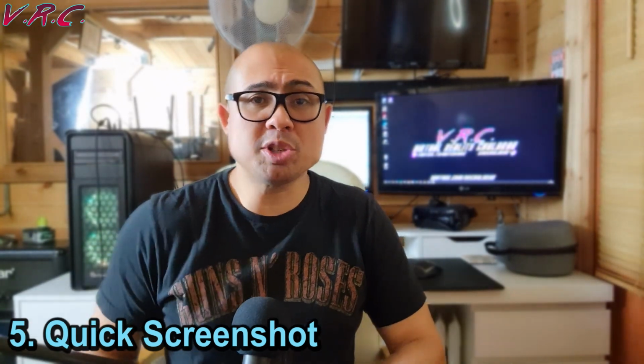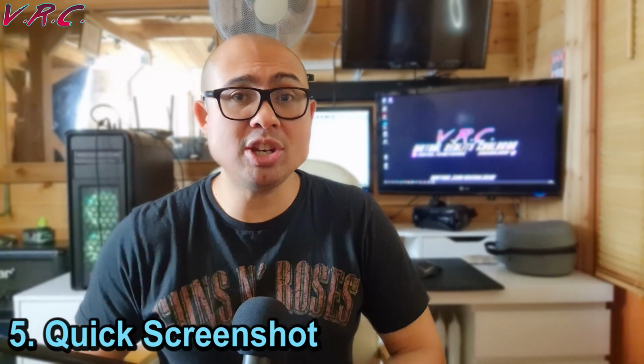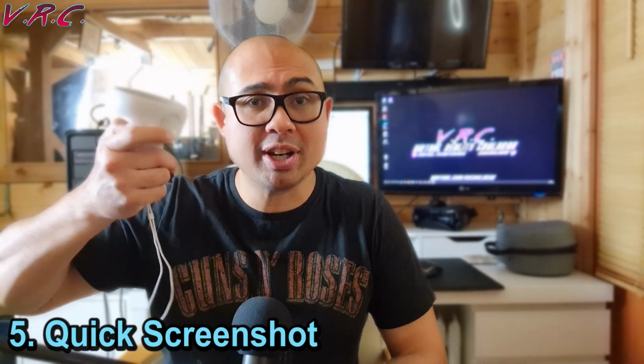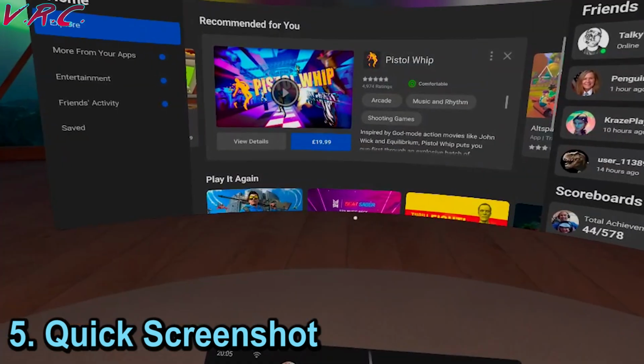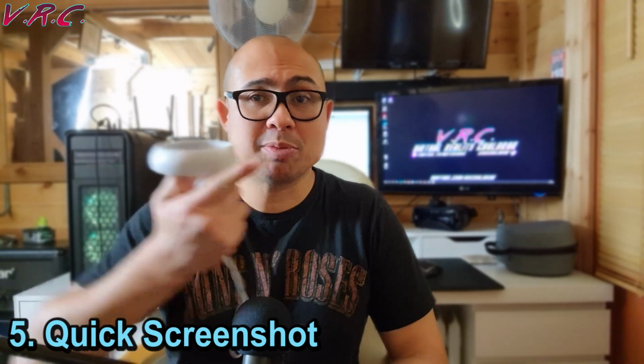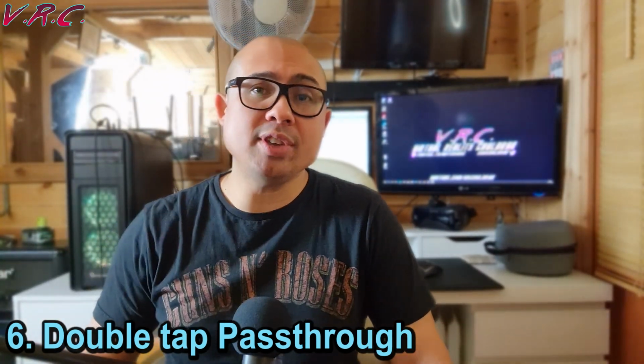Sorted. The next one has been around for a while but isn't mentioned in the headset, but you can take a screenshot by holding the same right Oculus button and then pressing the trigger. You'll see a red light flash and then you'll get a notification that a picture has been taken. So Oculus trigger.